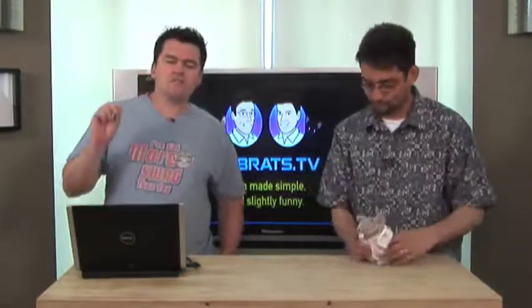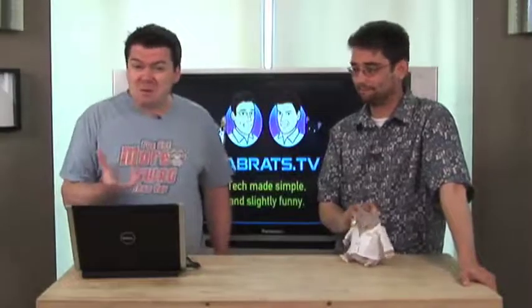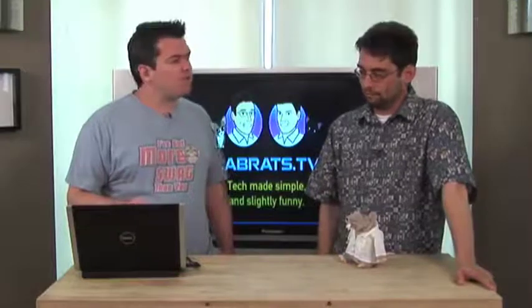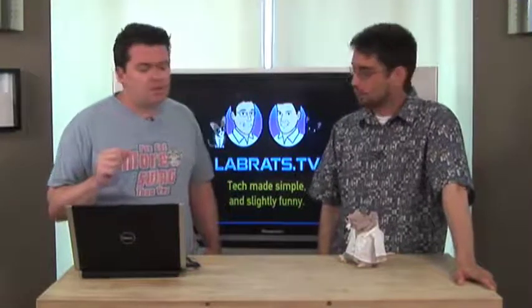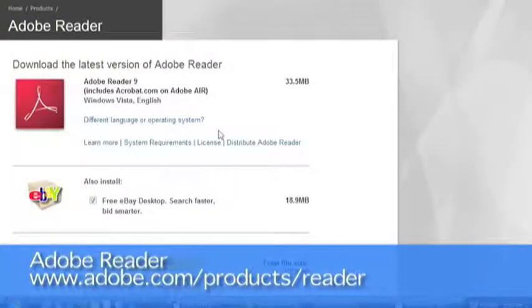But we are, because for those of you who just want to view these documents, who don't want to make any changes, you just want to open them up and see what's in them, all you need is a product called Adobe Reader from Adobe. It used to be called Acrobat Reader, but now it's called simply Adobe Reader. Correct, yeah. So if you go to adobe.com, you can download it for free. It runs about 35 megabytes to download.